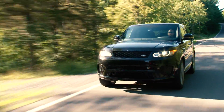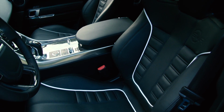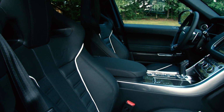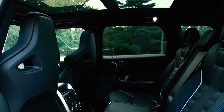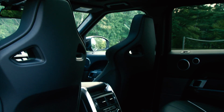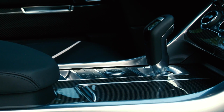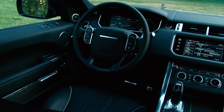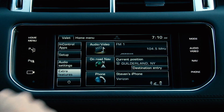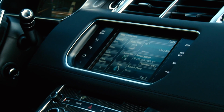The cabin is spectacular, continuing the black theme with performance-oriented front seats, replete with quilted centers, reflective piping, and the SVR logo. If you're driving with two more in the back, those seats could use more side bolstering so as not to slide around. Mine has the optional ebony headliner and carbon fiber veneer, creating the perfect atmosphere for a racy SUV. The electronics are dreadfully slow and outdated, but if you can overlook that peeve, your senses will thoroughly enjoy the SVR experience.